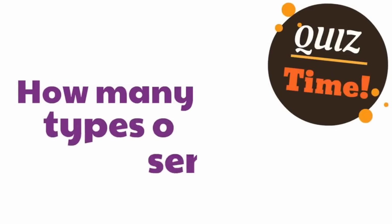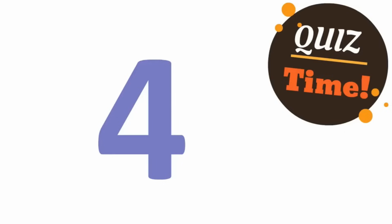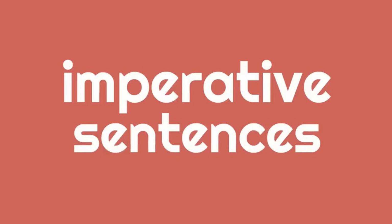Okay, it's quiz time. How many types of sentences are there? How many? Yes, there are 4 types of sentences. Great job. That means there is only one more type of sentence to learn. They are called imperative sentences. Imperative sentences.